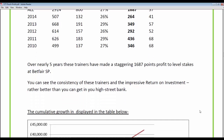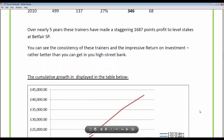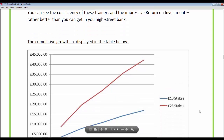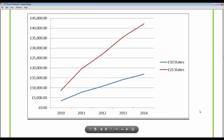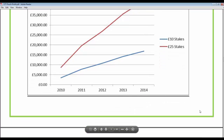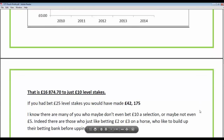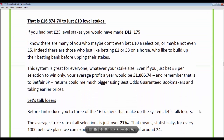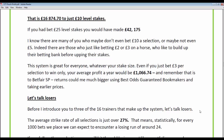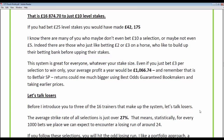The cumulative growth is displayed in the table below. Again, this demonstrates the consistency and how the bank builds up over time. So yes, just to re-emphasise, £16,874.70 to just £10 level stakes, £42,175 to £25 level stakes.